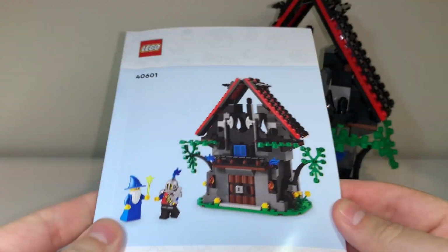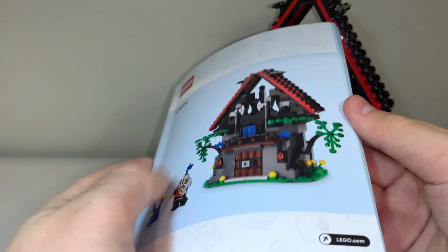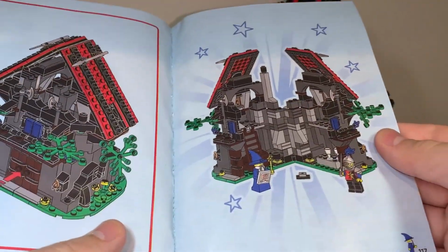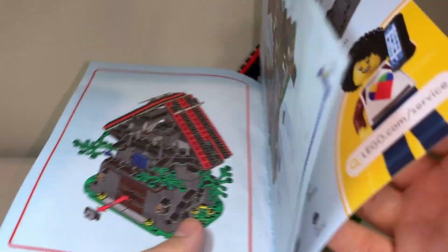The instruction booklet is one of those vertical shaped ones. The booklet never stayed in place while I was building, it was always closing up on me, so the build did become a bit frustrating at times. We have an image of the set all built up here at the back and the inventory list, but there's nothing else of note here.